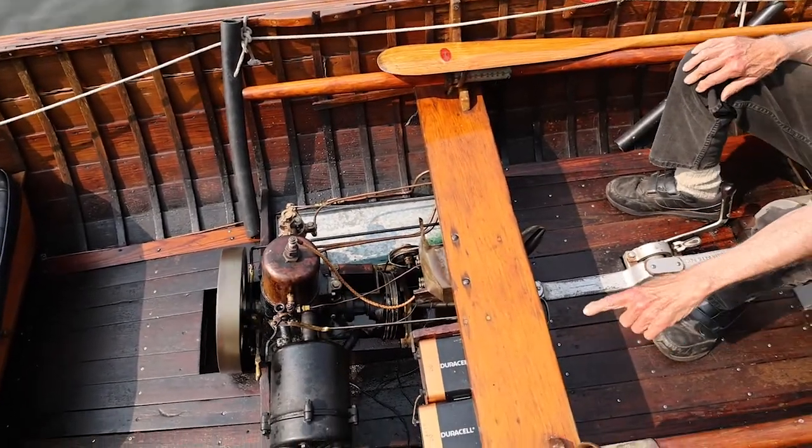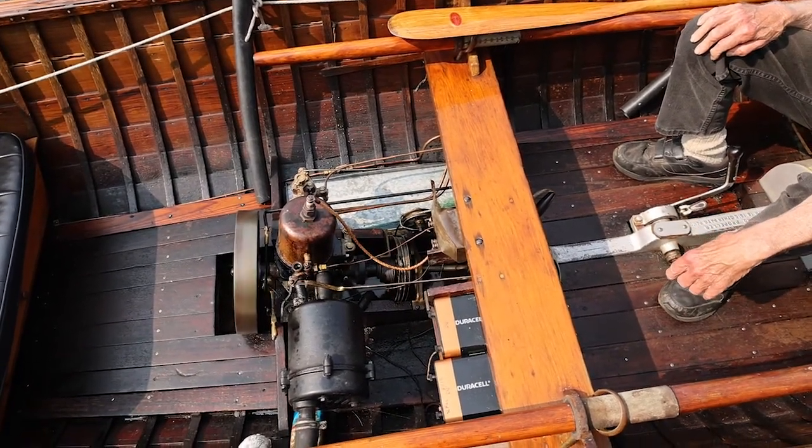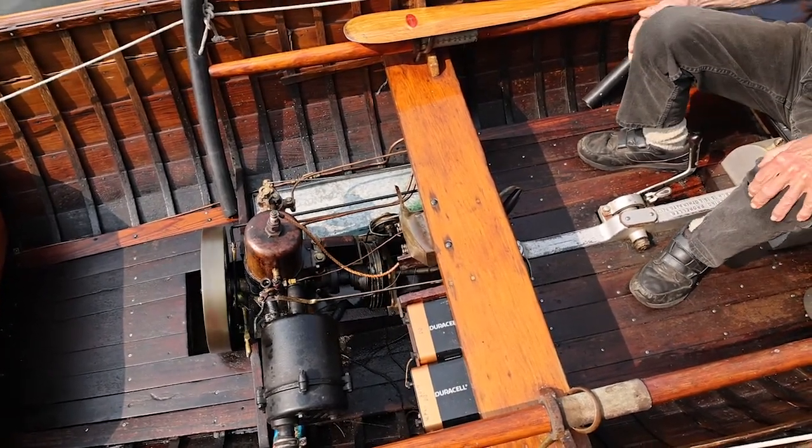So this is just running off a couple of Duracell batteries that you can't get anymore, but that's their dad. I'll put new batteries.